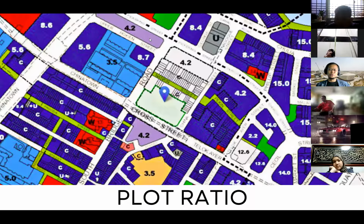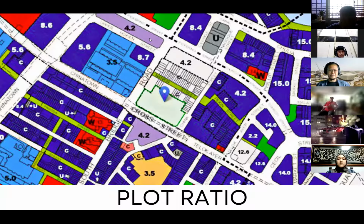If you have 4.2, that means your total floor area could be 4 times the plot area. If you have 15, then it's 15 times. If you have 1, that means whatever you build is the same as your plot area. So 15 will indicate that you need to build something taller. 4 could be medium rise. 1 means it has to be a low rise building. So this is how you understand by looking at these plot ratios.